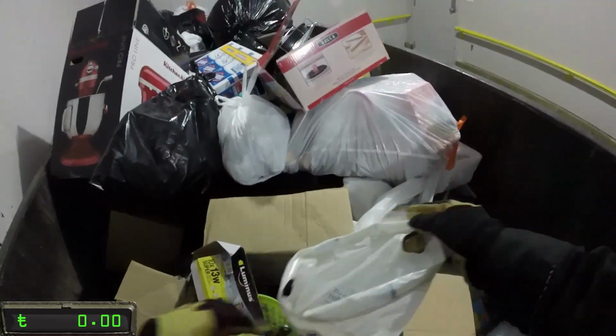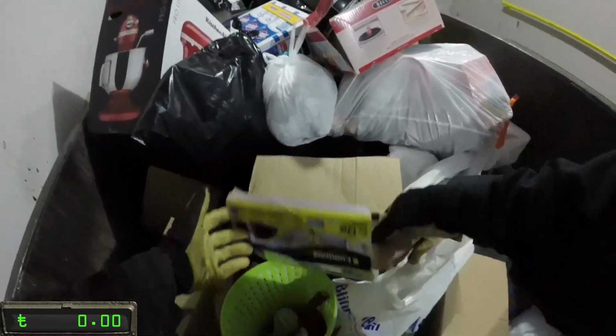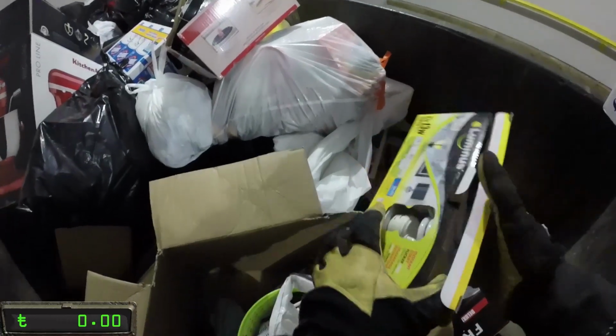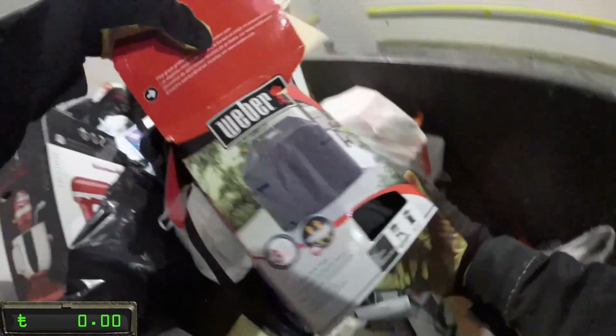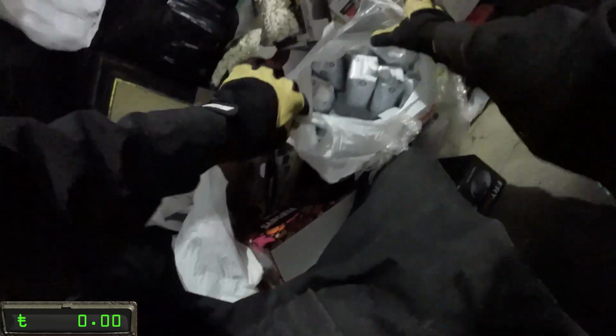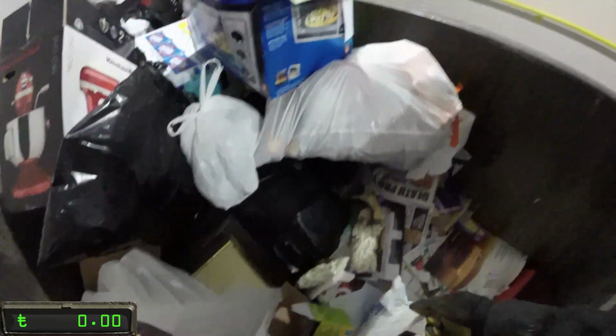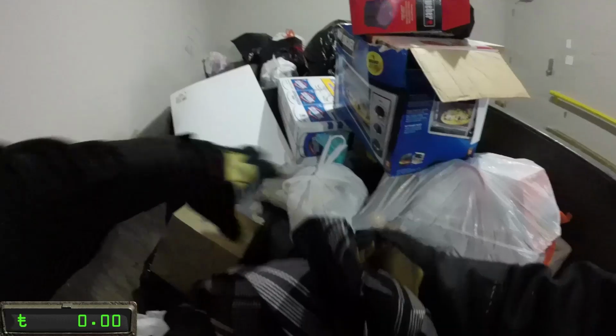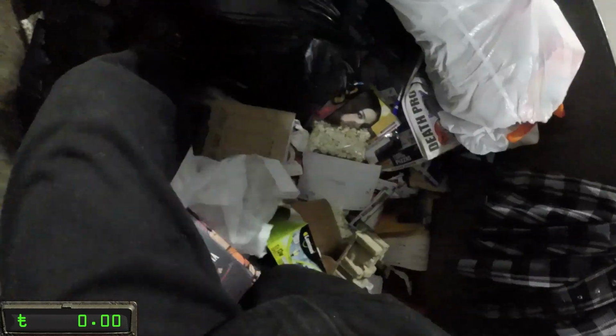It's a bag full of light bulbs. And those kinds of bulbs, those look pretty new. What's that? A grill cover. Yep. Even more boxed water. It's like a light coat. Donate.